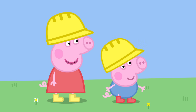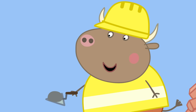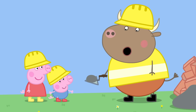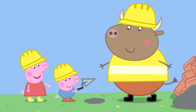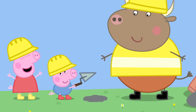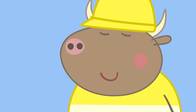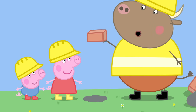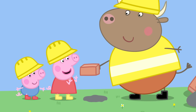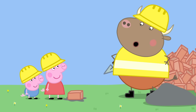Can I help? George wants to help too. OK, George. Could you put a blob of mortar here? It looks like squelchy mud. Mortar is a very special kind of mud that sticks bricks together. Peppa, would you like to lay the first brick? Yes, please. Well done. I'll do the rest.